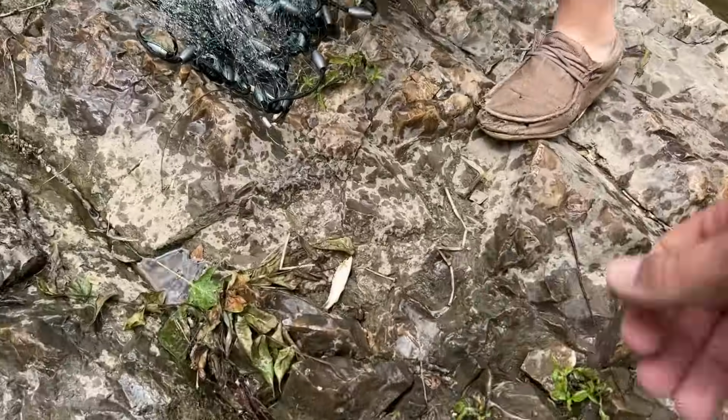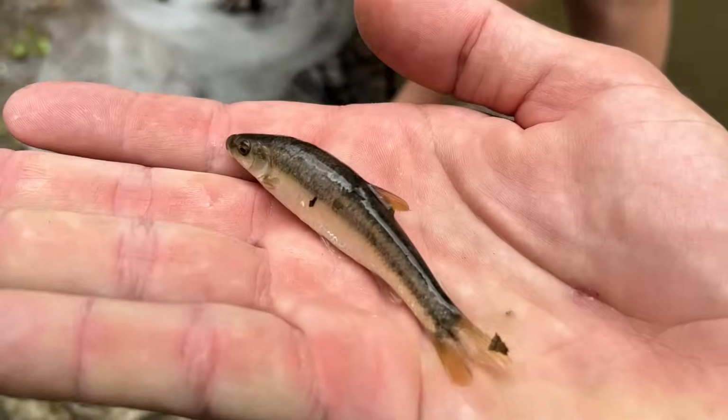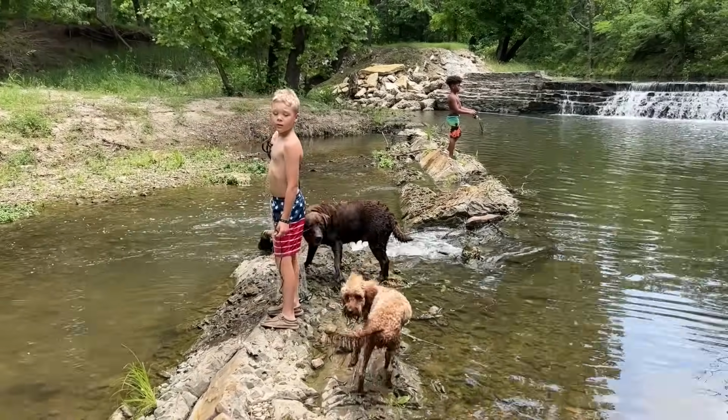Oh yeah, perfect size right there, buddy. There's one right here. Don't you watch out. Bella, come here.